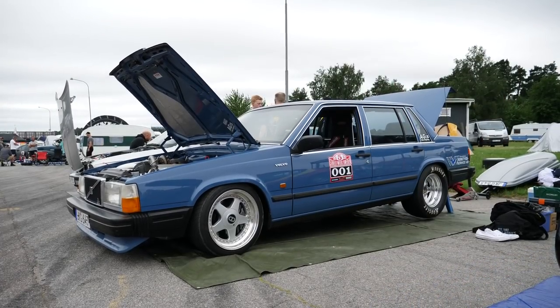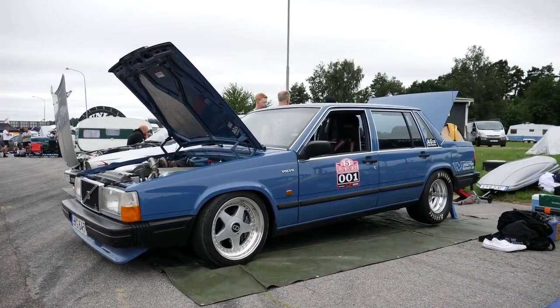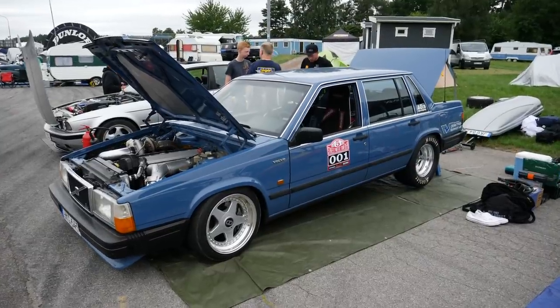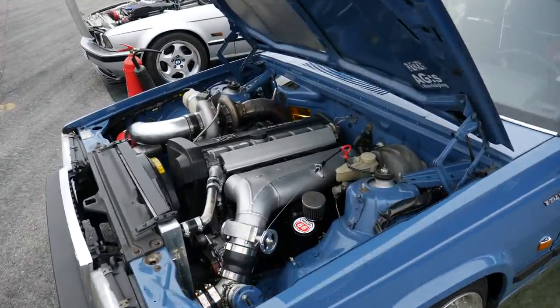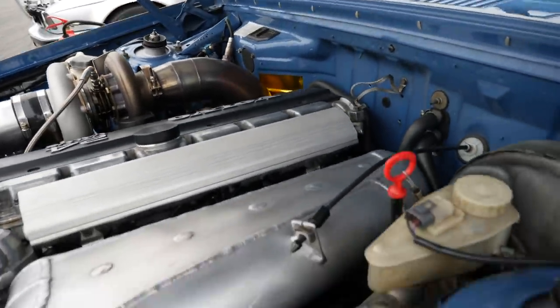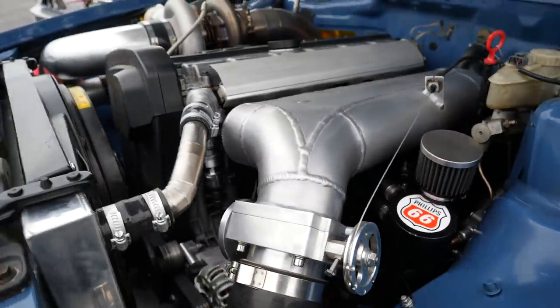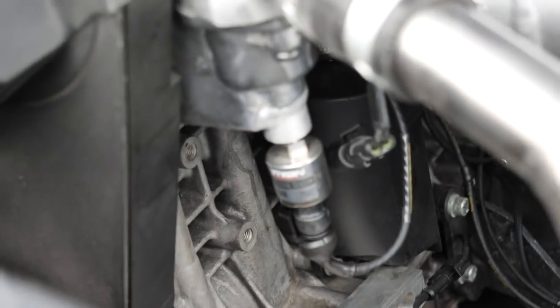This Volvo 740, I have to do a correction, because in the 2019 Streetweek video, I said it was a BMW six-cylinder engine, but at that time and also now, it is a Volvo six-cylinder engine in this one. Big nice plenum here. Aluminum Volvo six-cylinder.